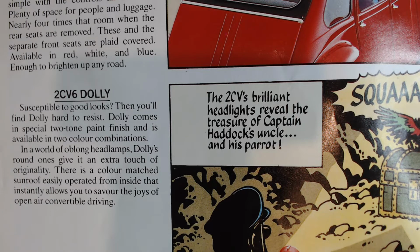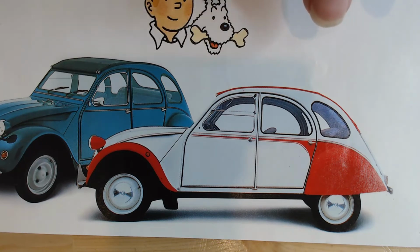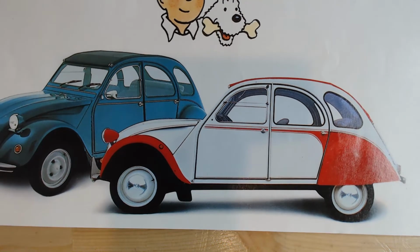Of course, that rollback sunroof, or almost convertible, was also available on the Special as well. Doesn't mention what the 2 colour combinations are. Of course, we can see here red and white was certainly one of them. I'm not sure what the other one was. Was it green and white? If you know, mention that in the comments, because it certainly doesn't tell you what the 2 available ones were available in 1989, and they changed them so often. And they had special ones and ones that had limited runs, so I'm not sure what the other one is on this particular model year.